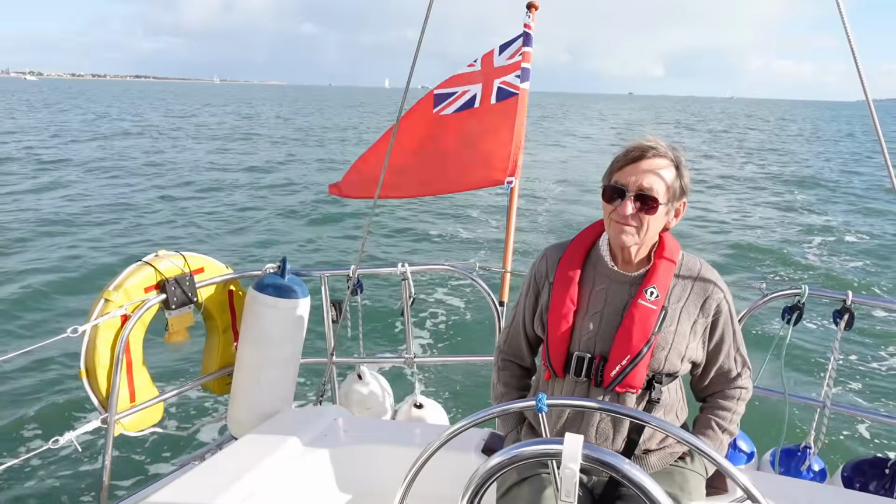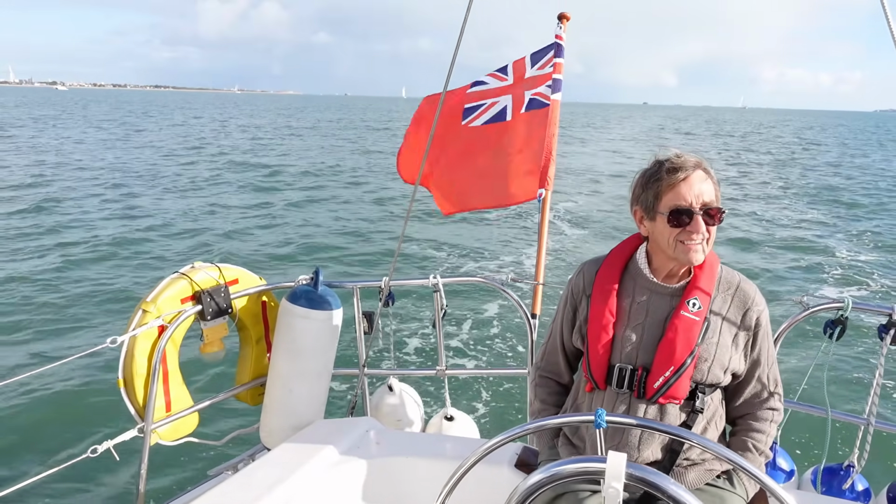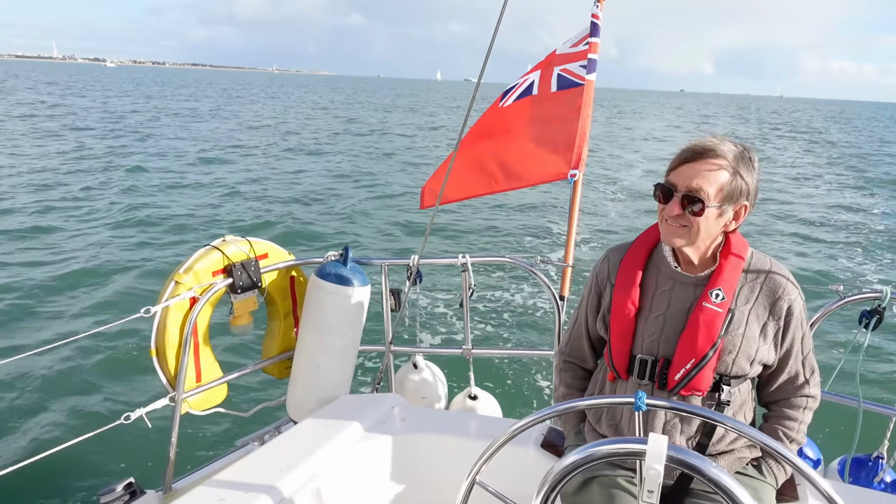These new sails are great, so we're on our way for another trip to the west. The forecast for the next week is really good, so we're looking forward to some really pleasant sailing.